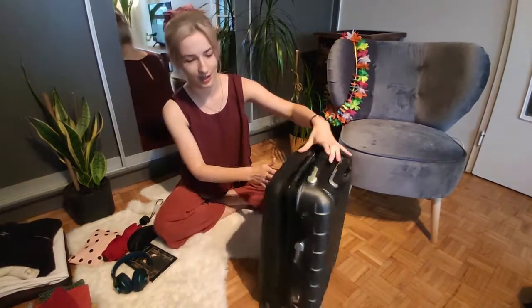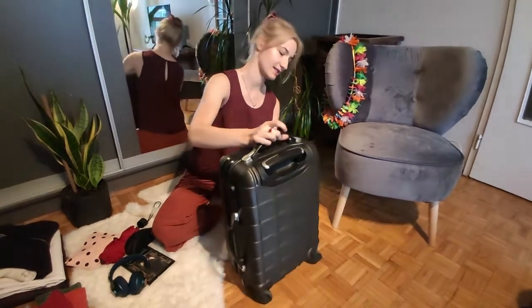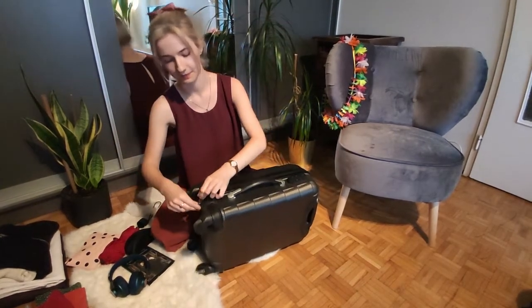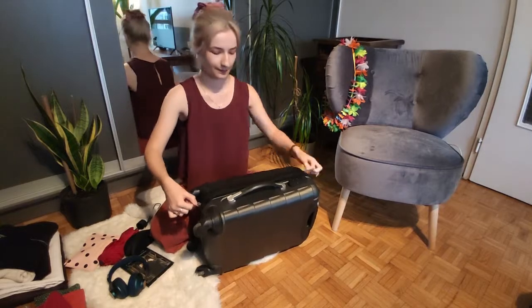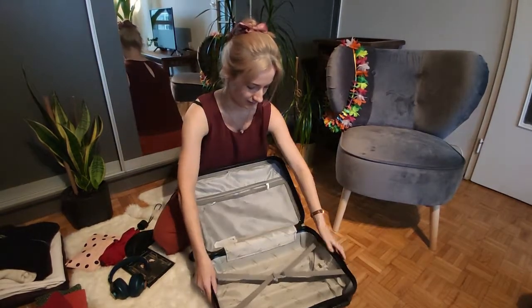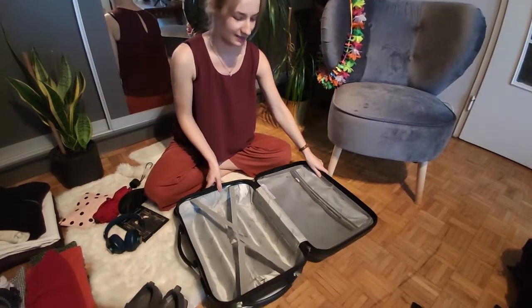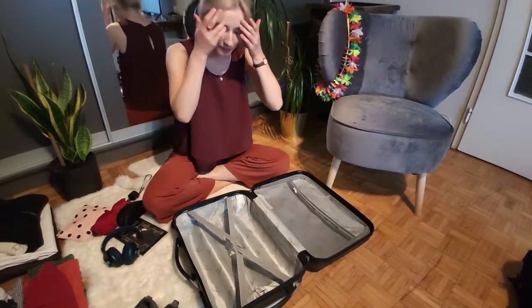And let's open our suitcase. And the opening is here. There is a zipper. It's pretty used, but very, very comfortable.